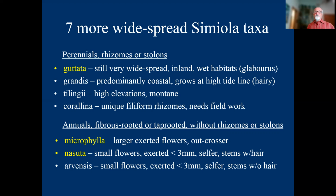They're annuals. The big difference between microphylla and nasuta is that microphylla is outcrossing, the corolla is much larger and is being pollinated. Nasuta tends to have very small flowers. Sometimes they don't really open and can be very tiny plants.